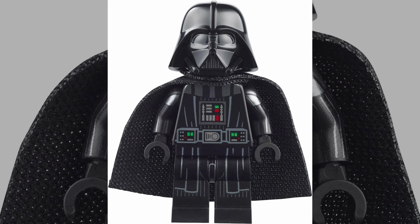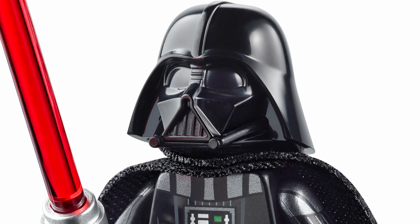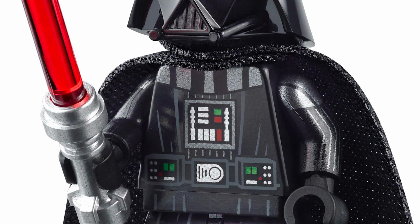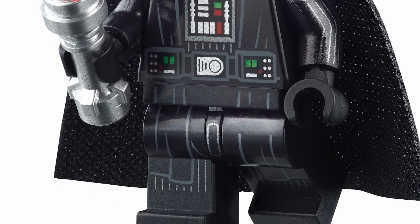This set will have a new design for Darth Vader that is absolutely gorgeous and is as Darth Vader should be. It also appears to be the same figure that we saw in the last Skywalker Saga trailer late last year. Because this new figure will have arm printing, it somewhat debunks my speculation or hope that the exclusive minifig for the Skywalker Saga will be a fully printed Darth Vader.